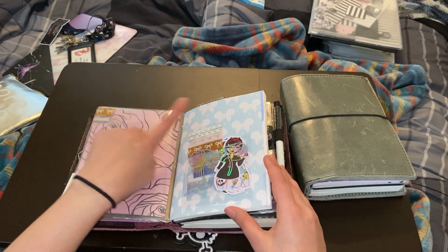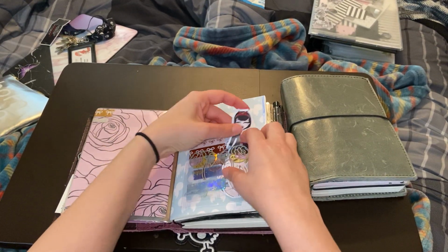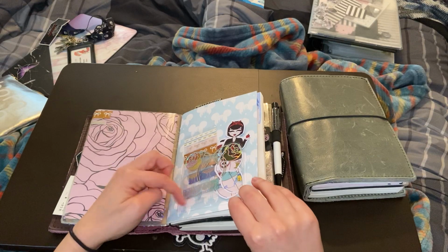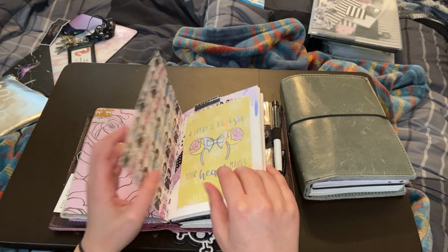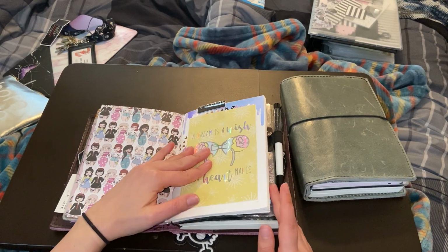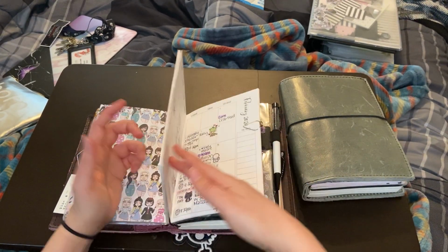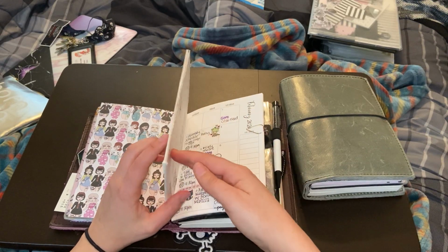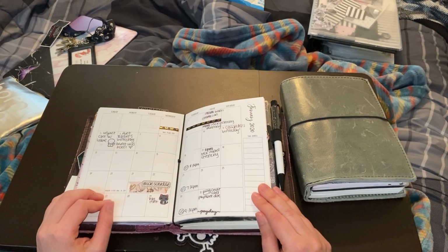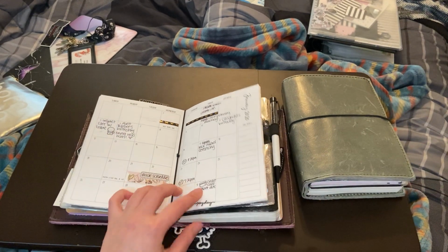And then most of this paper is from the Babe box. It was Disney themed, so that's what these die cuts are. A washi sampler. And then this pocket is also from the Disney box. Same with this journaling card. And then this is my monthly section. This is very rudimentary, on the go, like when I'm out somewhere I need to write something down. So this is last month. A few stickers, but not very many. It's mostly just keeping track of what's going on in the monthly section.